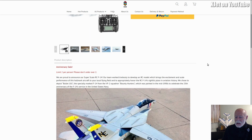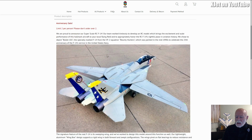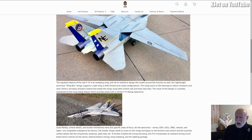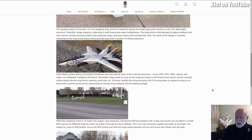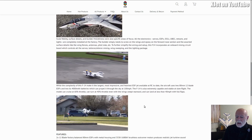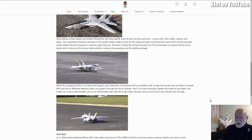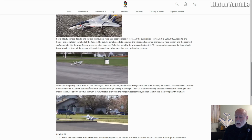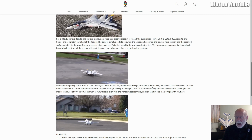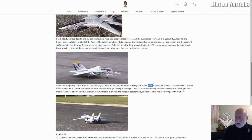No, let's have a look. Look at the size of this thing, it's huge, and it's not just big, but look, it's got sweepy wings, just like a real F14. It is RC, of course, and look, it flies so well. Beautiful landing, beautiful takeoff. The specs on this thing are amazing. They tell us it is the largest, most impressive and heaviest EDF jet available at RC. I don't think English is their first language, but never mind.